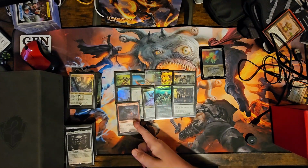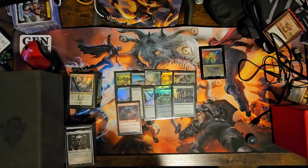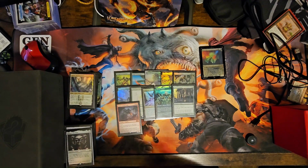Terror of the Peaks, one of my non-foils. Because I'm playing a lot of creatures and making a lot of tokens, this actually deals a whole lot of damage without me having to attack. Progenitor Mimic on that just wins the game, usually.